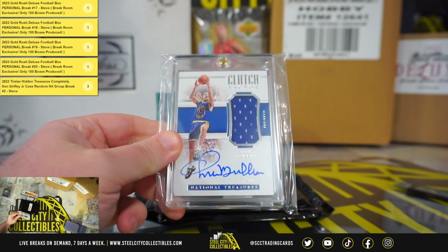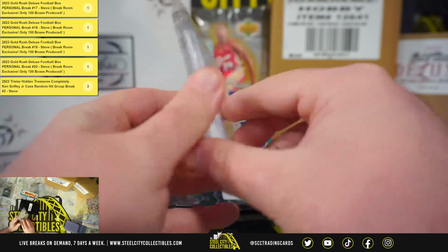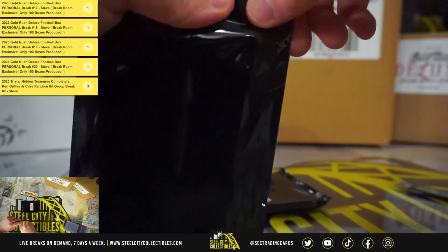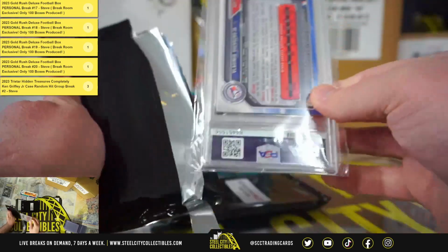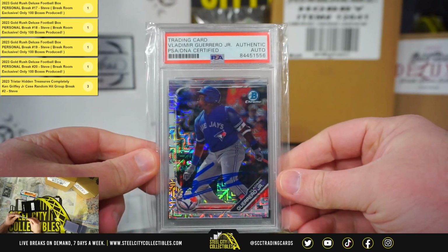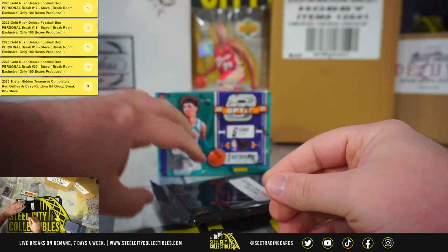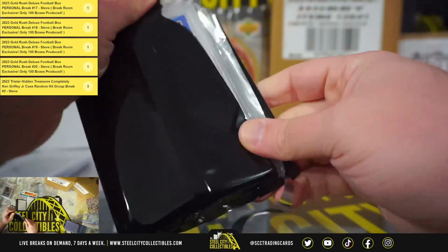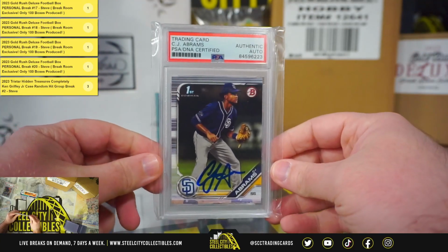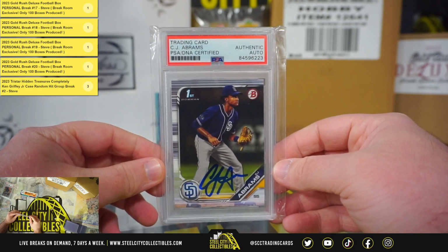Get a clutch factor jersey autograph from NT, Chris Mullen, 74 of 99, from 18-19 Panini NT. Our second hit is going to be a Vlad Guerrero Jr. Bowman Chrome Prospects card, signed in person, certified authentic by PSA. And our third hit is a first Bowman paper, CJ Abrams. Signed in person, certified authentic by PSA.